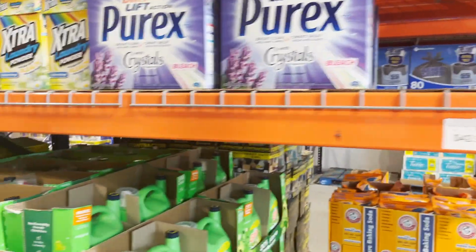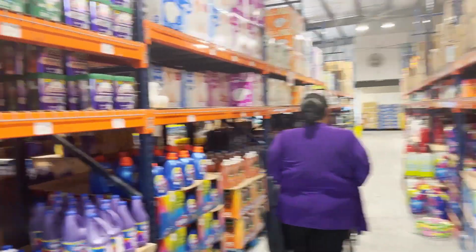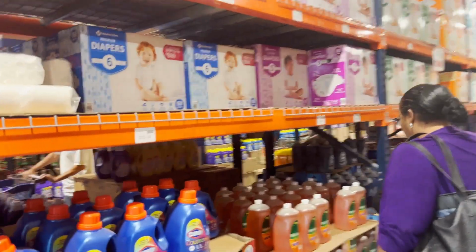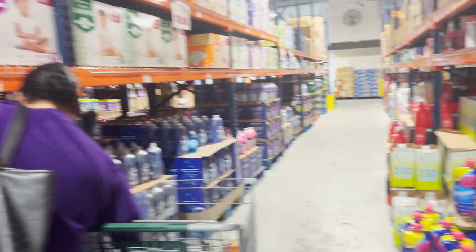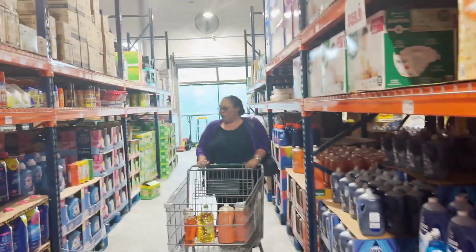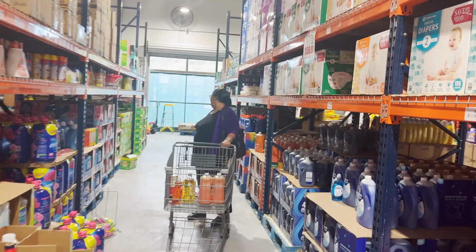All different types of items. You can see all different types of detergent to wash with. If you're looking for dye for your clothes, they have all of that. All different types of dishwashing liquids. You can find it here at Sam's Club. They have dye to wash your clothes. And they have car oil. All them stuff they have here at Sam's Club.